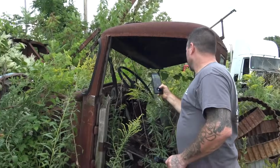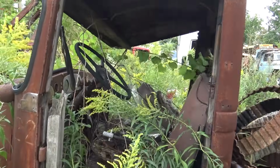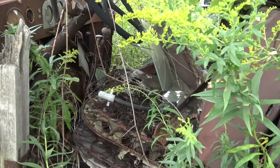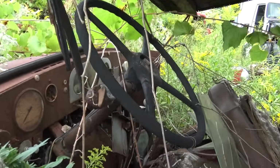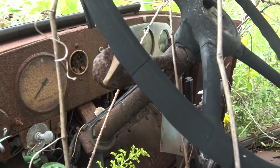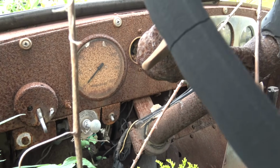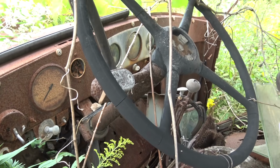Gary said he got a really old truck in here. Oh my God, look at it, this is wood. Wooden frame. Wooden frame on the inside, yeah, look at that. Oh my God, look at this, dude. I don't know if you can make out on the speedo there, on the tachometer there, there's a name. Wow. Beautiful old truck.